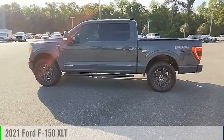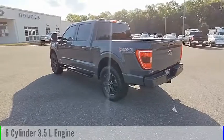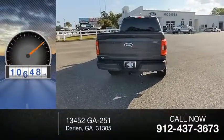Stop by and take a look at this 2021 F-150. This vehicle is powered by a four-wheel drive, six-cylinder, 3.5-liter engine, and comes with an automatic transmission. This vehicle has less than 15,000 miles.